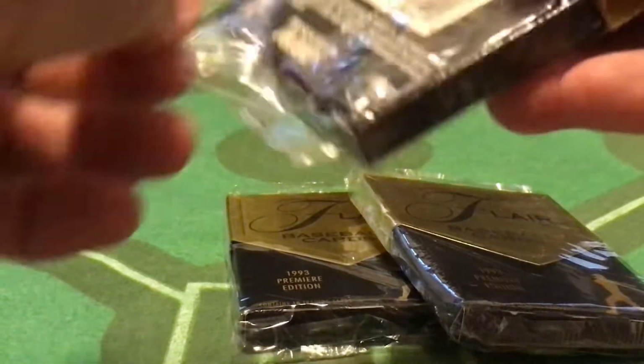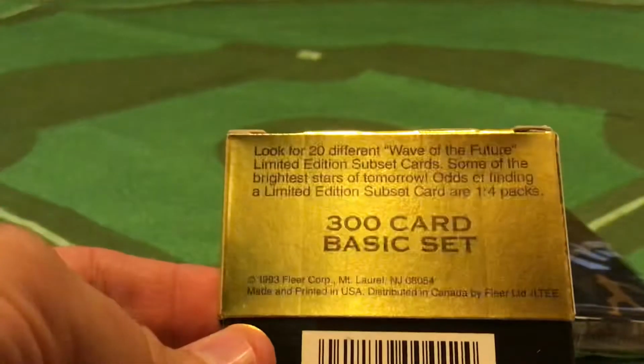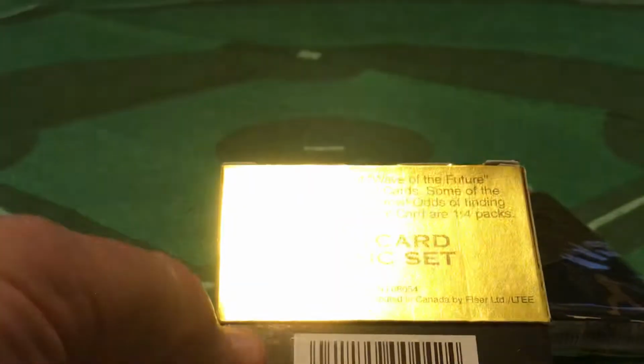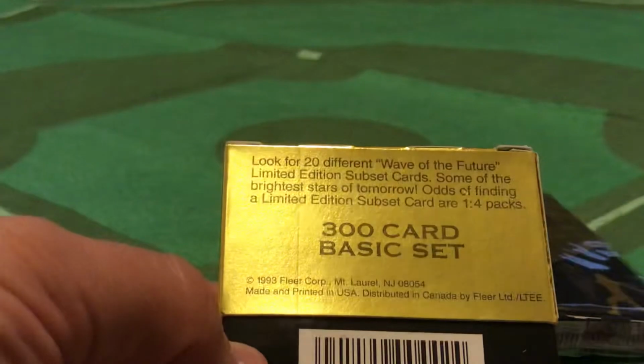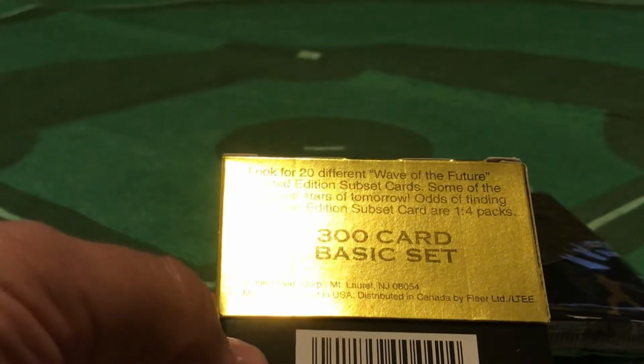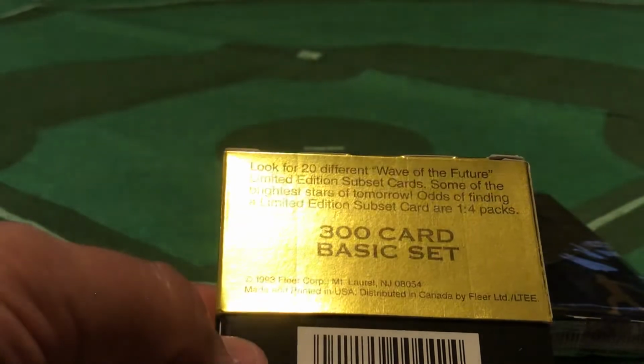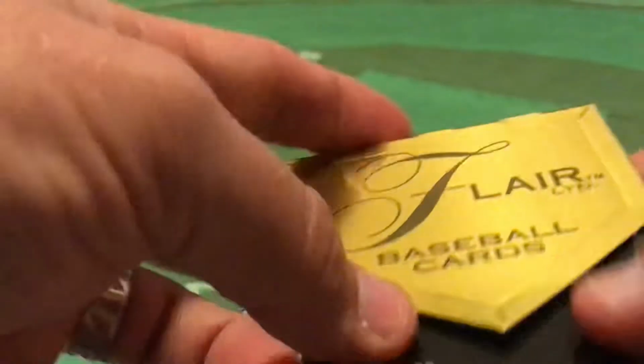You know you've got original packaging when the box is still in this plastic outer wrap. And when you look at the outside of the box here, let's read the back here. Look for 20 different Wave of the Future limited edition subset cards, some of the brightest stars of tomorrow. Our odds of finding a limited edition subset card are 1 in 4 packs. So really, how limited edition is that? 1 in 4? I don't think that's too limited.